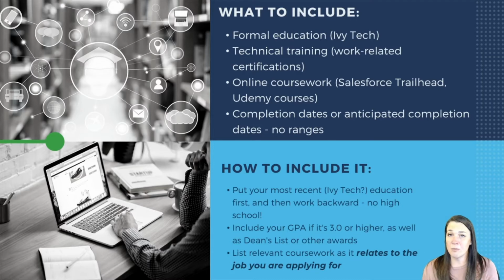And here's a tip. You don't need to put your high school education on your resume because it's a given. If you're in college, you successfully completed a high school diploma. The only exception to that rule is if you were to take courses through a career center at your high school, like C9, that were relevant to IT.